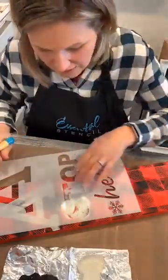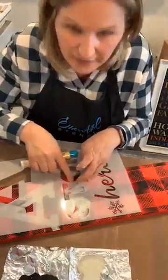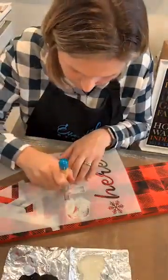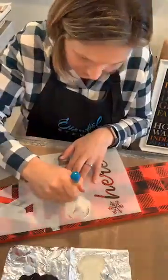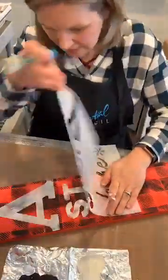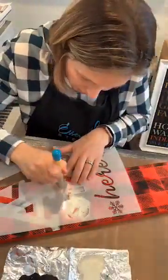Okay, I did not tape off my O, but maybe I should have because I don't want any white getting in over here where the O is. I'll just use my fingers. I do that a lot. It's easier. All right, let's see. Yep, I'm gonna make my T just a little darker right here.